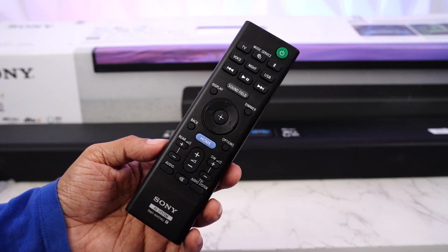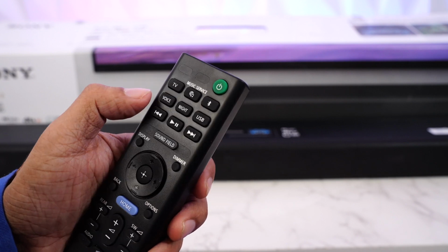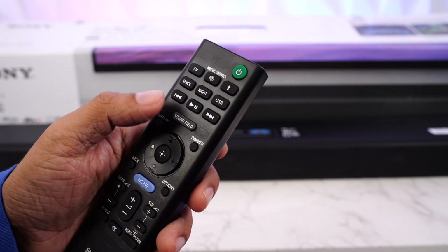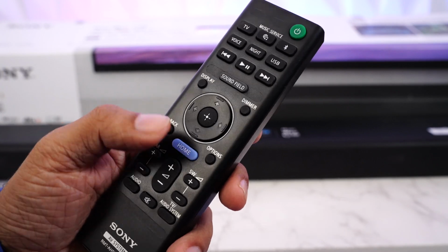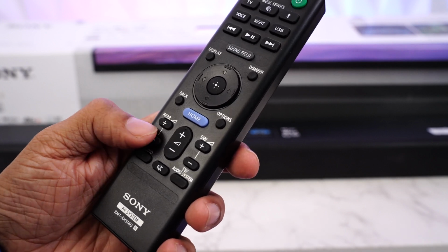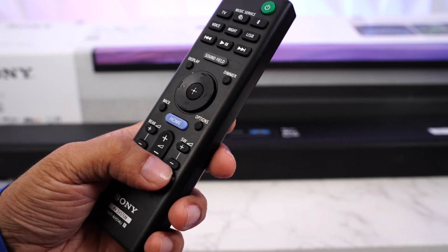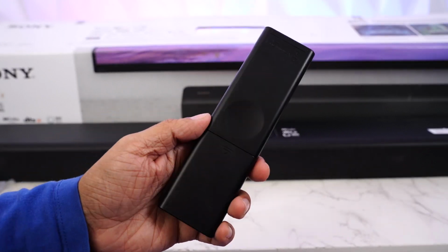Really nice, simple to use remote. You have the power button on the top, the TV button, input sources, Bluetooth, voice, night, USB, pause, play, back button, sound field, display, dimmer, D-pad to navigate, back button, home button. You can control the rear speakers from here, volume from here, subwoofer volume from here, mute, audio systems. Really nice and simple to use remote.